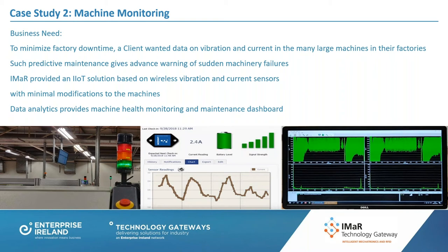Because you can attach the vibration sensor on without having to do major work on the machine, and also the current sensors are very easy to deploy. So I suppose the short answer is yes, both types of sensors are quite cheap and quite easy to deploy. So then obviously very little downtime on a line if you're going in to upgrade it with something like that.